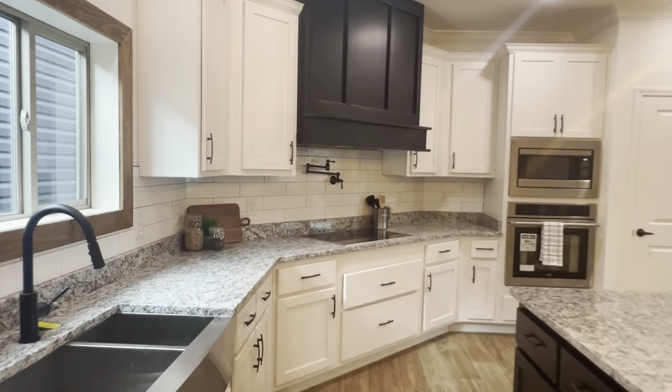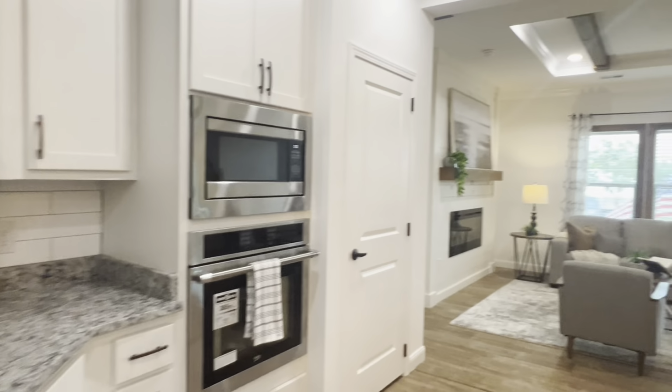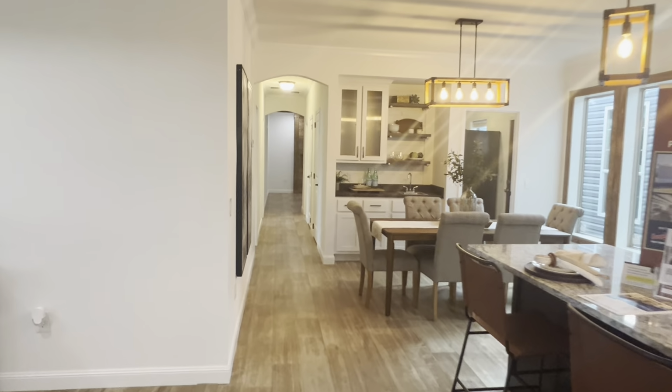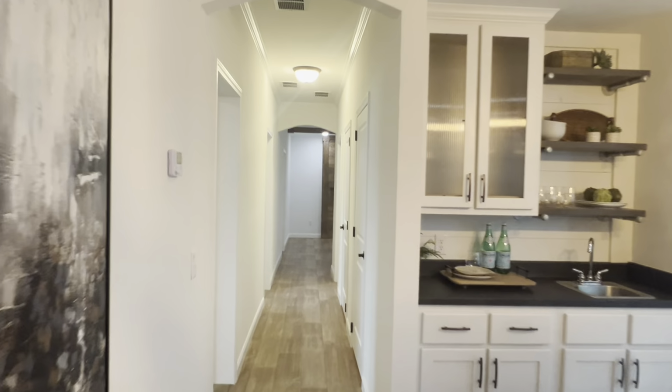This is great. I spent a lot of time in this house while I was on site here at LA Manufactured Homes. I just couldn't get enough of the house. I took pictures. I walked the house with video. Talked to customers as they were here shopping. This house was just something everyone fell in love with.